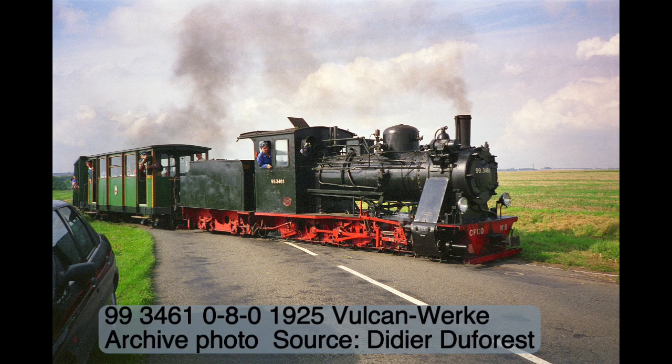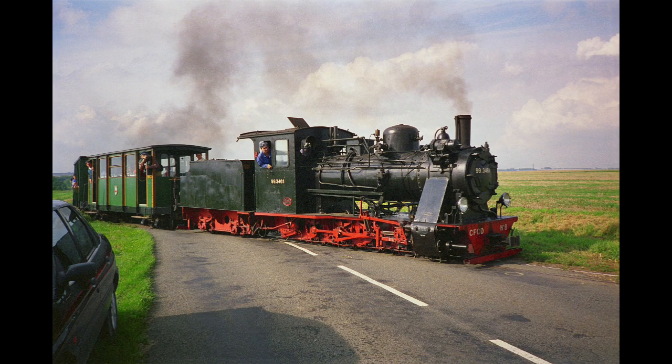This locomotive was brought to the UK in 1978 with the intention of restoring it and using it on the newly privatised Vale of Rydal Railway. It was eventually returned to France and restored.